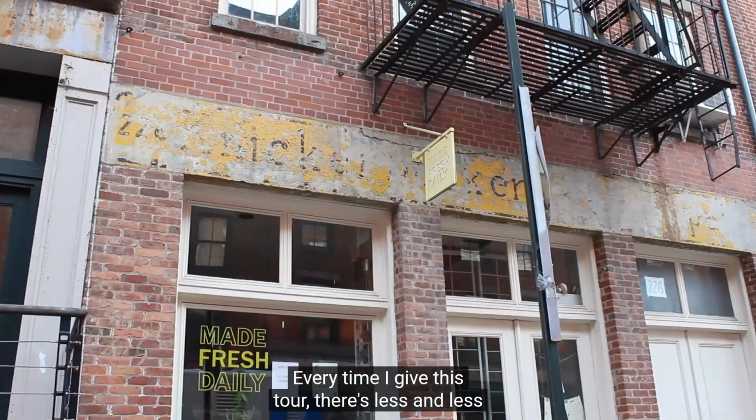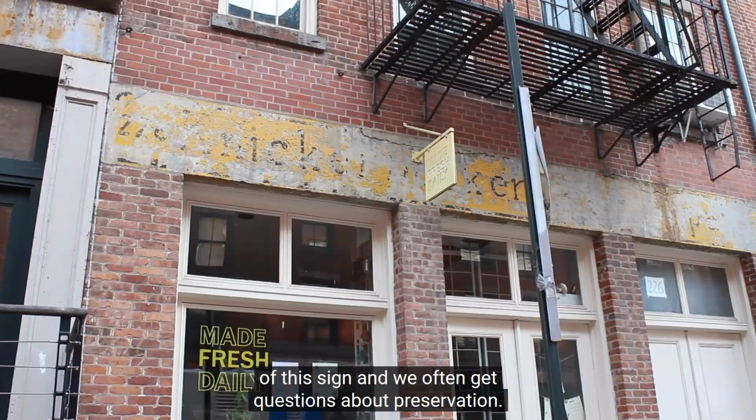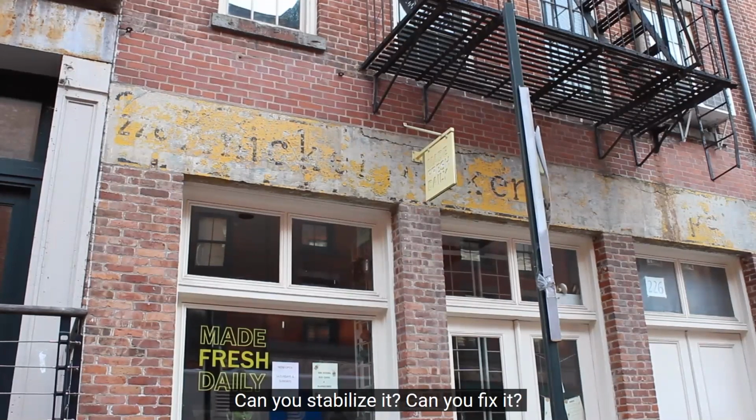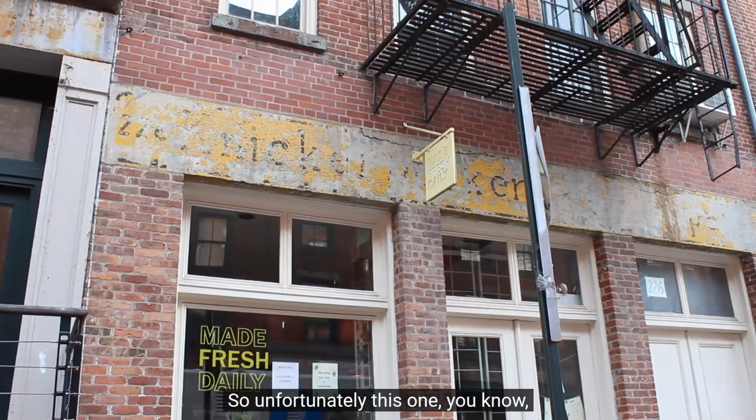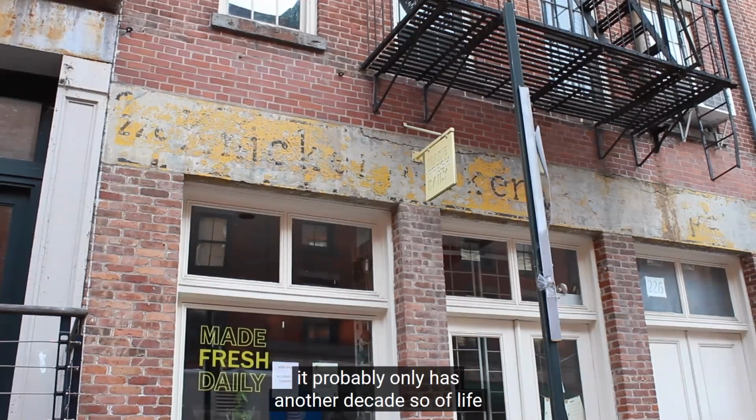Every time I give this tour, there's less and less of this sign, and we get questions about preservation, right? Can you stabilize it? Can you fix it? Any attempt to stabilize it would effectively do more damage than it would saving it. So unfortunately, this one probably only has another decade or so of life before it's completely gone.